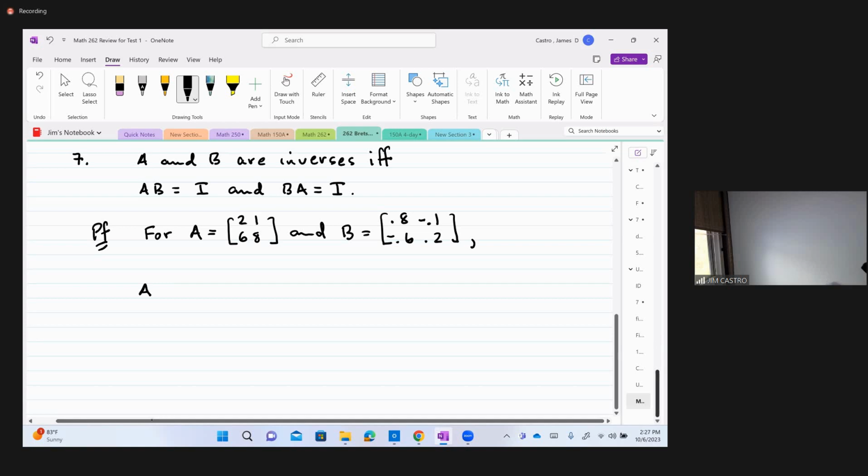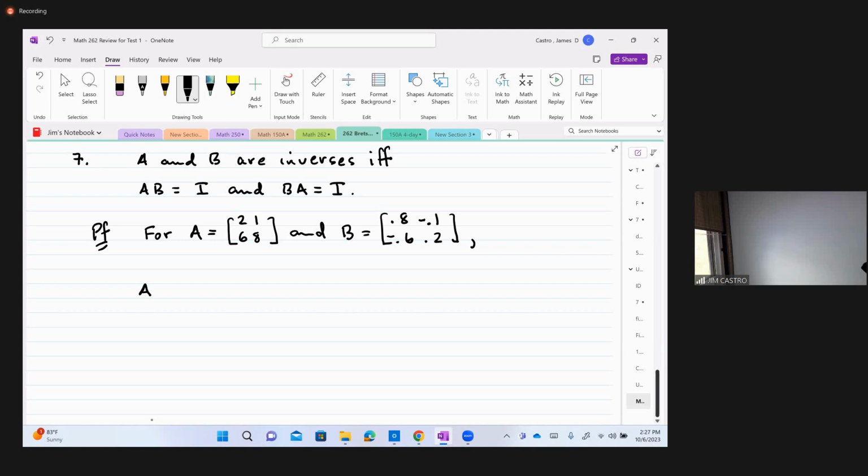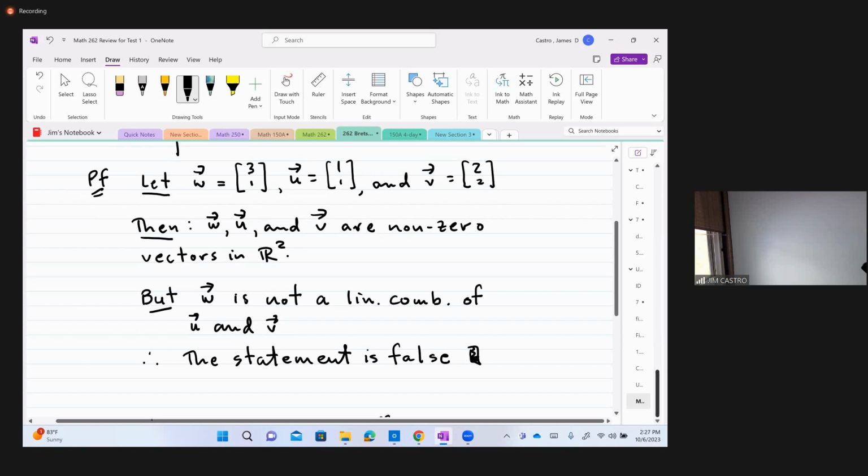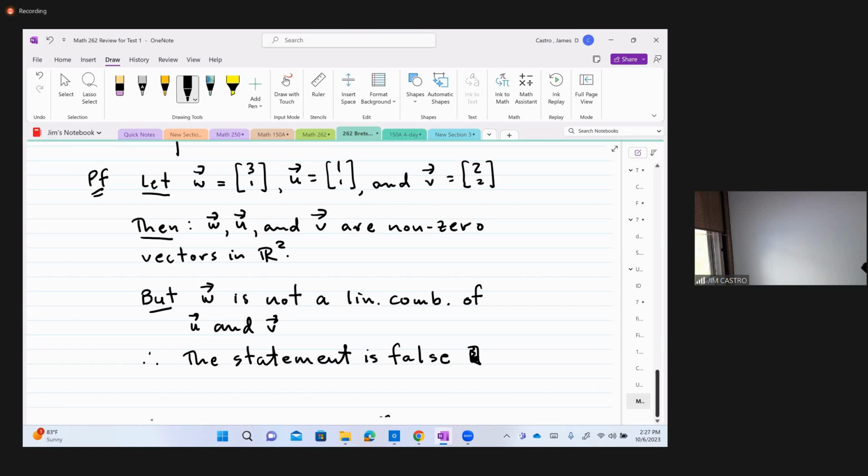Notice how when I write these proofs, I'm always trying to make it something I could read out loud to myself as a paragraph. Let's go back up for a second to this other one. Notice how I can read this: Let W equal 3, 1, U equal 1, 1, and V equal 2, 2. Then W, U, and V are non-zero vectors in R2. But W is not a linear combination of U and V. Therefore, the statement is false.